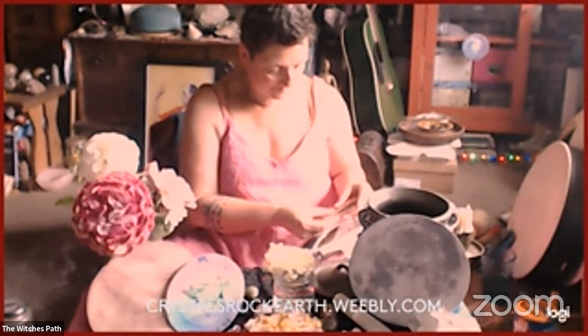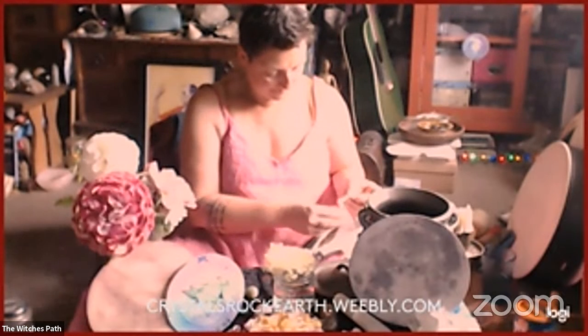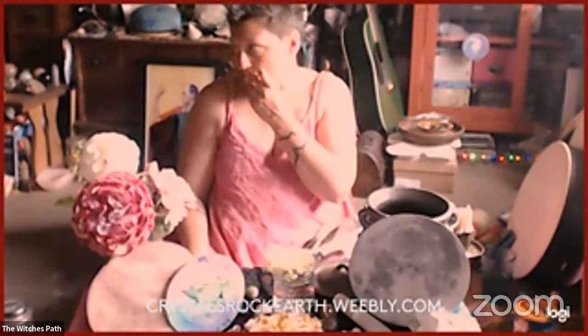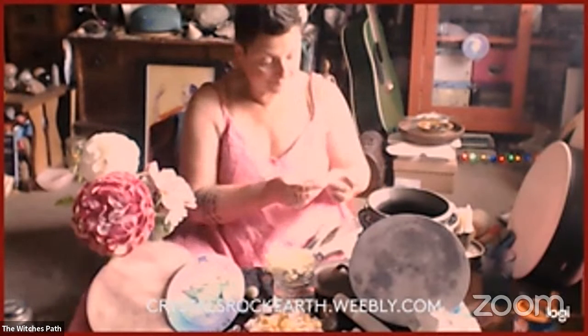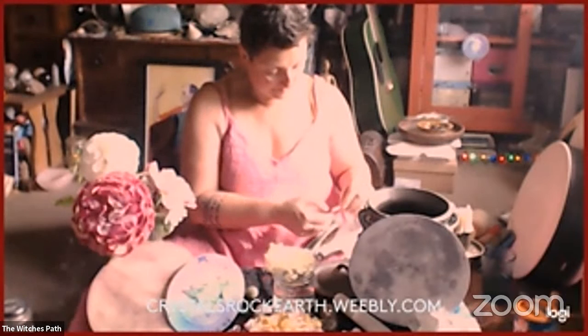Very much like the different experiences people have had during this energy spell that was created. The energy of the Witchcraft.